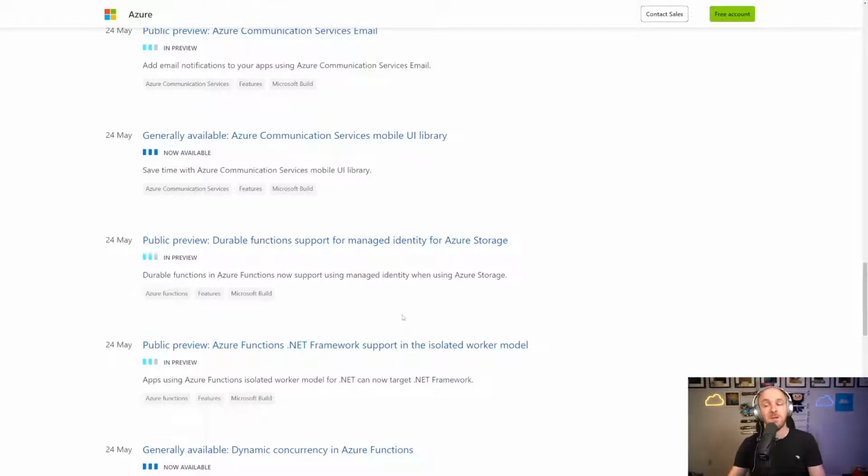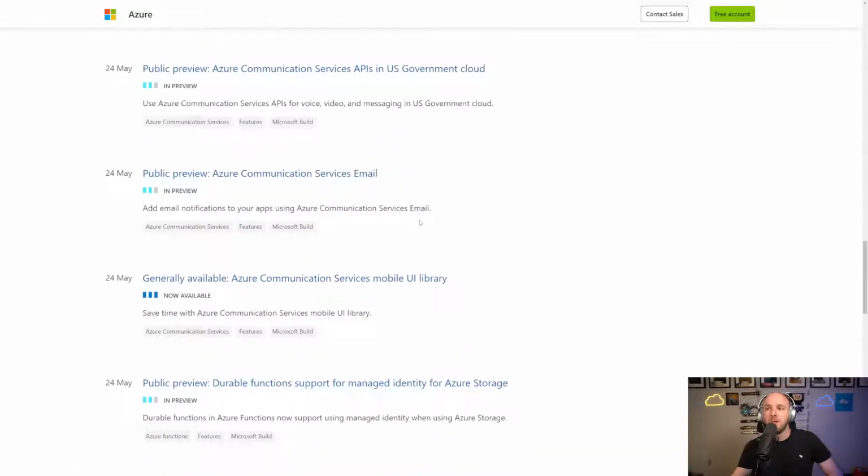Missed that one. Great. Durable function support for managed identity for Azure Storage. The more we can use managed identity, in my opinion, the better. The fewer secrets we have in our code, the better. Generally available, Azure Communication Services mobile UI libraries, so quite a bit of interest around that.